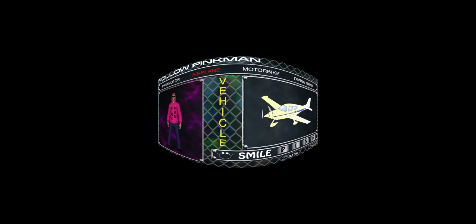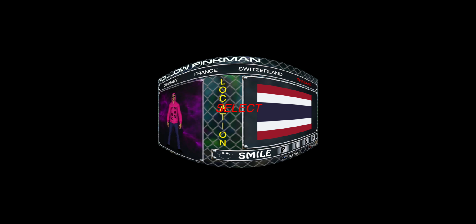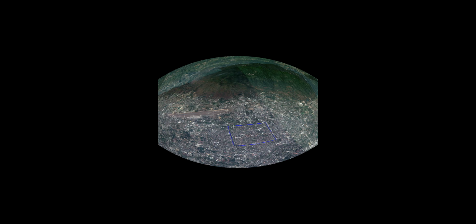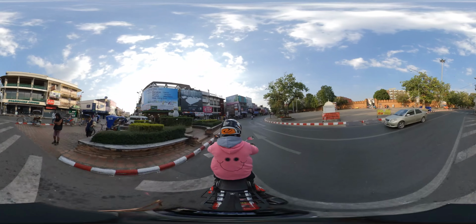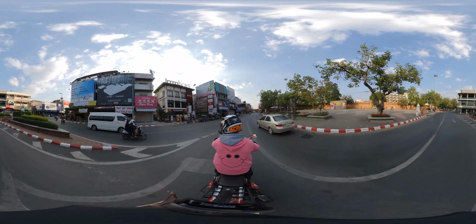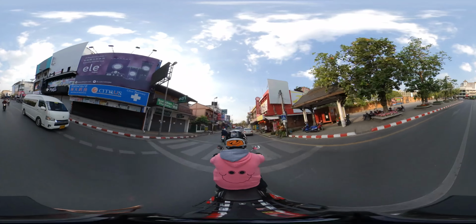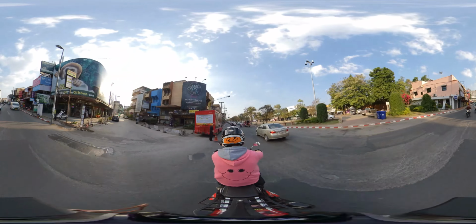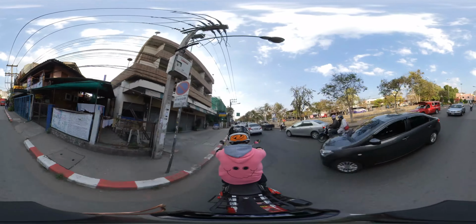You're riding today with the motorbike in Thailand. And I'm going to zoom in here a little bit to Chiang Mai, and we're going to drive around the old wall here in the old city of Chiang Mai. And you see here on the right hand side the big space, the big place here on the Tapae Gate, which is pretty famous for tourists. And we are riding now around the old wall here with the motorbike.